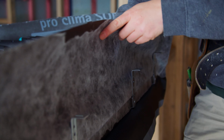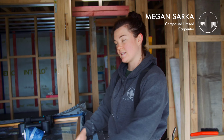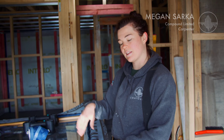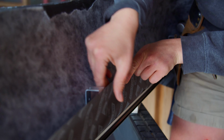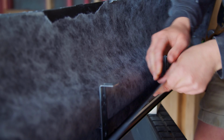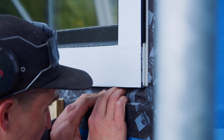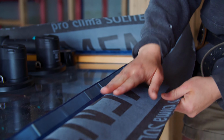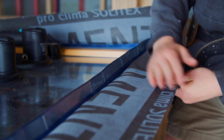So essentially we have 3 layers of tape here. The first layer of tape sticks to the interior of the Intello inside the building. Then the second layer we have here, this black Contega EXO, sticks on the exterior of the building for a weather-tight barrier. And this is basically an extra layer to stick on the inside of the Intello.